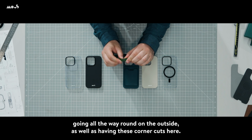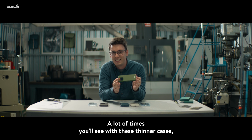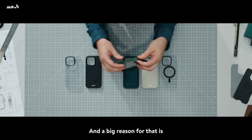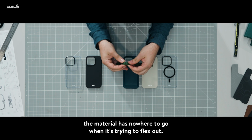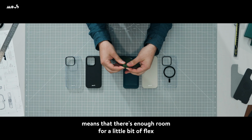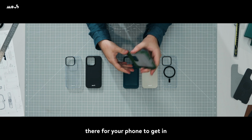these corner cuts here. A lot of the times you'll see with these thinner cases, they're very easy to crack, particularly when you're putting the phone in and out. And a big reason for that is the material has nowhere to go when it's trying to flex out. So having these little slits in the corner means that there's enough room for a little bit of flex there for your phone to get in without cracking the case.